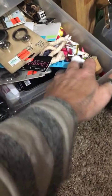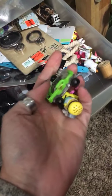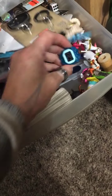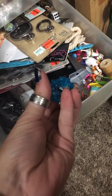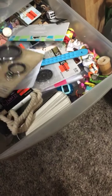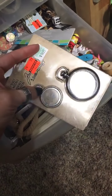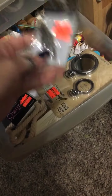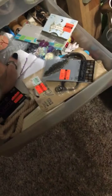I have all kinds of little odds and ends down here. Bentley gets them, but he doesn't play with them. So these are things that are going to the trash that I find neat, where I can do different things with. Things that I've gotten on clearance that I haven't used. We all have that drawer, don't we? We all have that drawer of, oh, it's really cheap, let's do it.